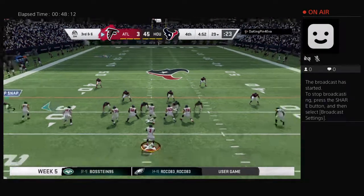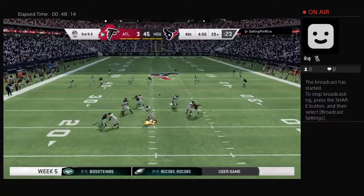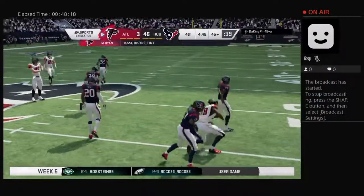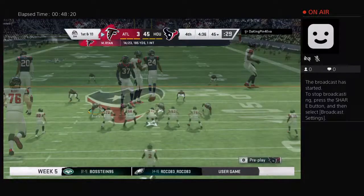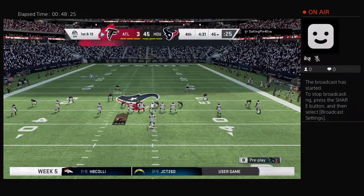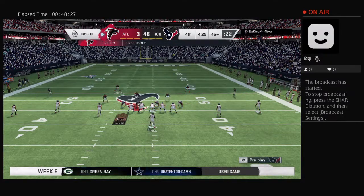So after the second down incompletion, they'll come up now against a 3rd and 6. And he's got a man, Calvin Ridley. And brought down, but not before reaching the 45-yard line. It's a gain of 16, first down Falcons.